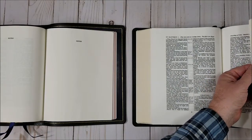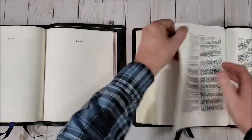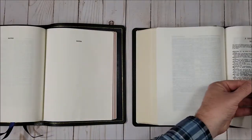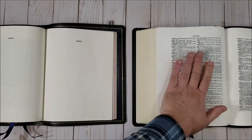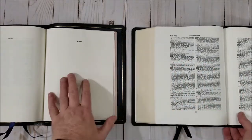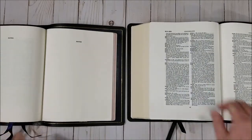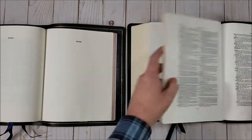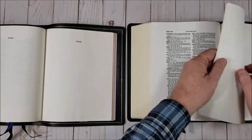This one includes a glossary, which I do like. So this one has a glossary, and then it has a concordance, and the concordance is also wide margin, which is really helpful if you want to add your own, or if you want to add definitions next to the words or something like that. Really good.